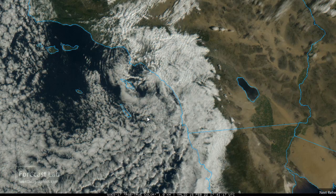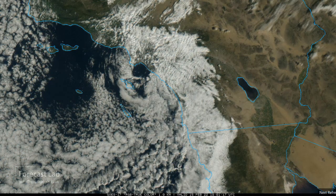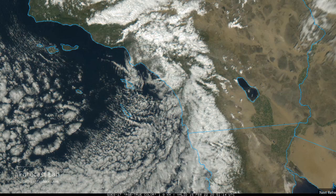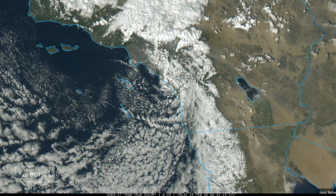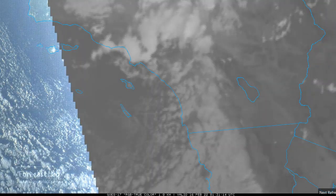And finally, we'll look at it on visible imagery. There's the LA area. That's what it looks like on a clear day. Los Angeles, Ontario located out to the east. And as we get that modest heating through the day, the clouds become more vertical. You can see CBs developing up to the north of LA. And those move out into the valleys, propagating southward during the evening.